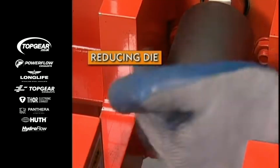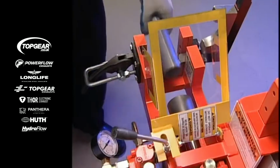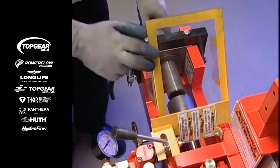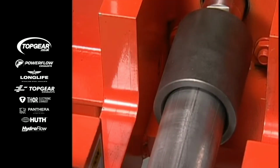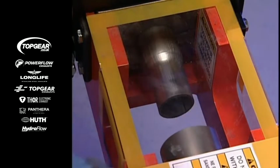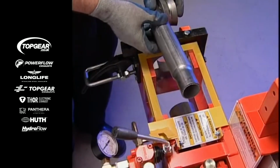To create a reduction, which reduces the outside diameter of the pipe, we install the reducing die. Secure the tubing and move the cylinder forward slowly until the tool slides over the pipe. Continue to move the shaft until the reduction has been formed. Take care not to go too deep with this tool or it will crush the pipe.